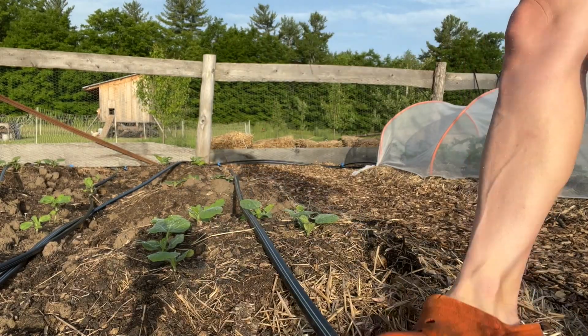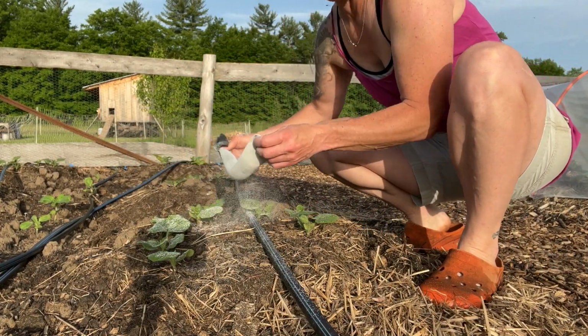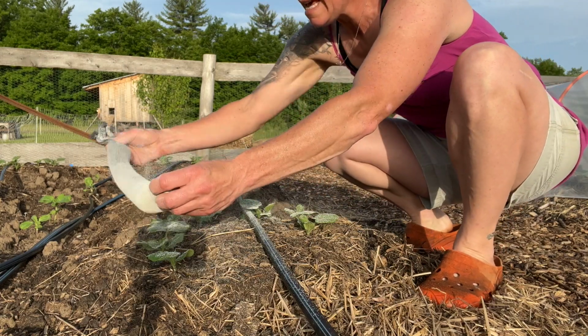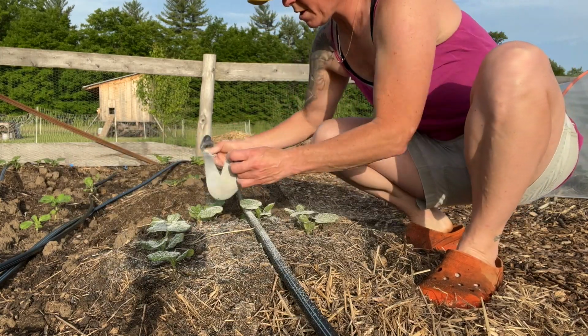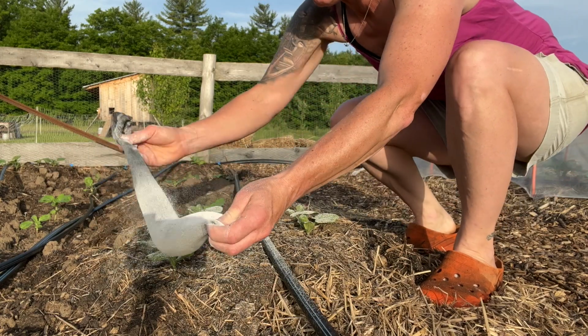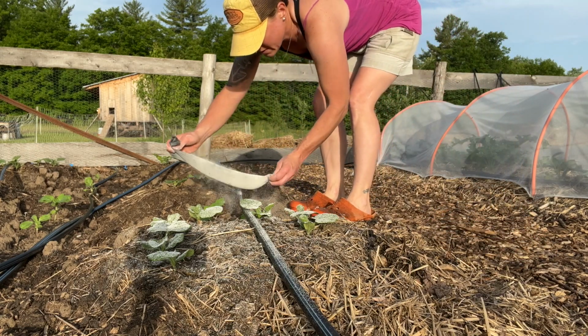And the thing with diatomaceous earth is that it has to be reapplied after every rain. So it is a labor-intensive process. The other thing with these beetles is that they feed underneath the leaf. So there's a good chance that this won't even work, unfortunately. Not even on my sunflowers.